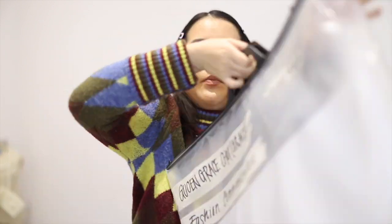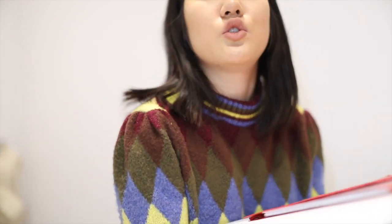Next, we're moving on to the most exciting part, which is my actual portfolio. So these are my portfolio, and all these sheets contain, I want to say, around 20 sheets maybe, and they're all A1 size, and all my final outcomes are glued onto this paper.